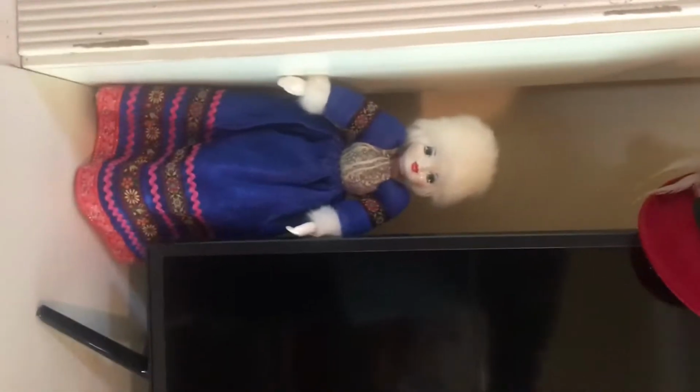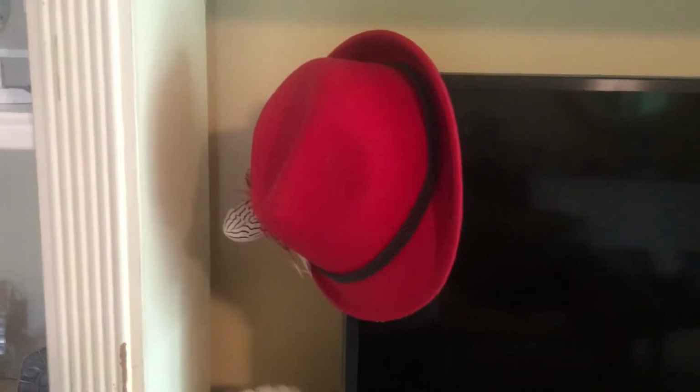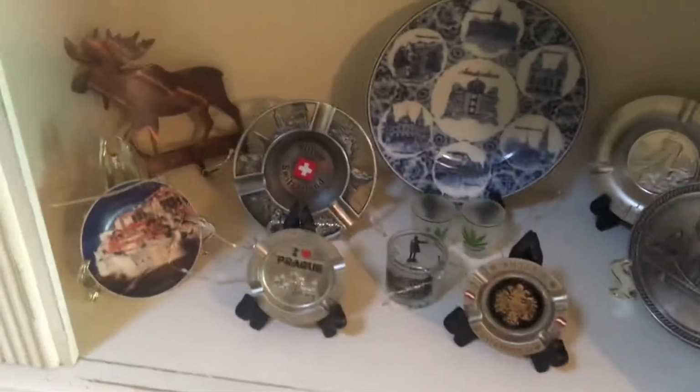Over here we have a Russian doll we got from St. Petersburg, kind of neat. I like these hats a lot. This is my hat, from Germany, one with a feather and so forth in there. And I'm going to buy a couple more when we go over there next time. Maybe black, green, gray type. Getting a little small.